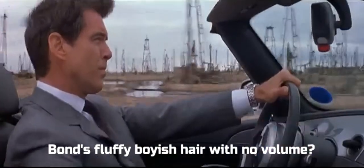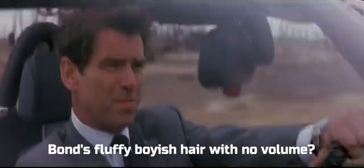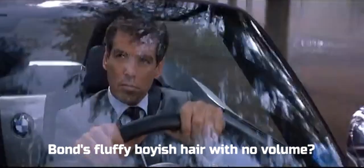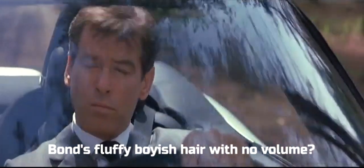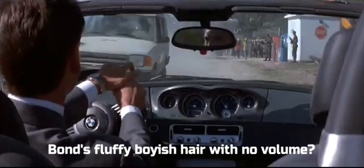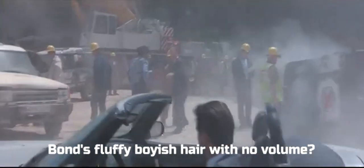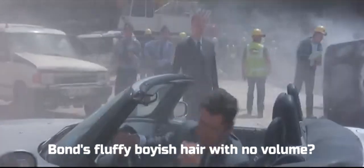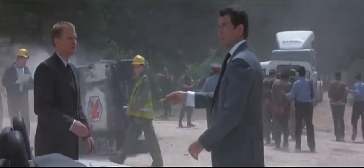I'm only showing this because some people on the internet have pointed out that they really don't like Pierce's haircut in The World Is Not Enough, that it's a little too short when it blows in the wind or when it gets matted down by water. It looks as if there's no product in it. It almost makes him look too boyish. In fact, this is the youngest look Pierce Brosnan or any Bond has ever had, with no product, no mousse, just he cut it one day and then he got out.